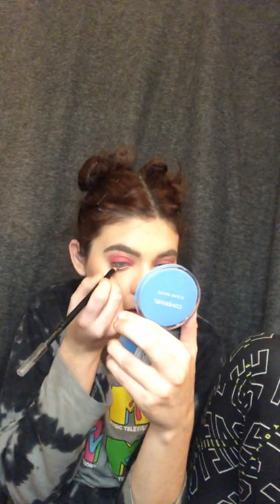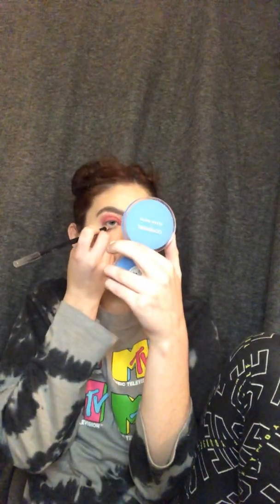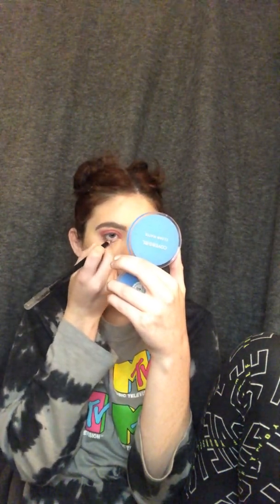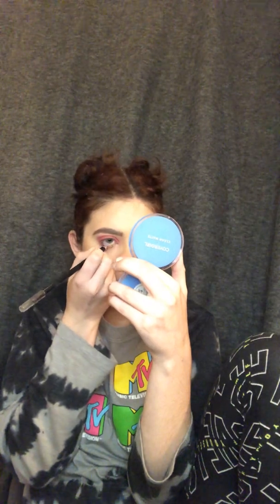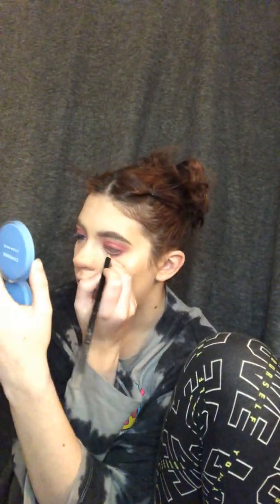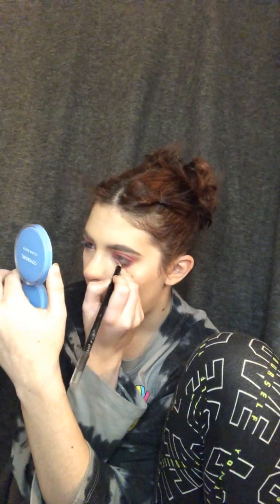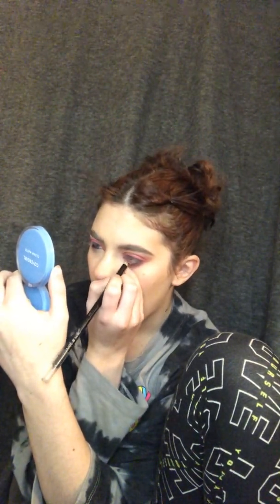Now I'm gonna do eyeliner, and I'm gonna use this black eyeliner by Wet n Wild to blend my waterline. Then I'm going to put on mascara. I'm going to use this It Cosmetics Superhero Mascara. And just run this through my lashes.